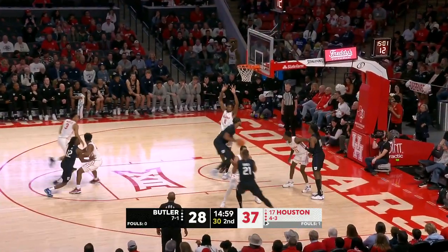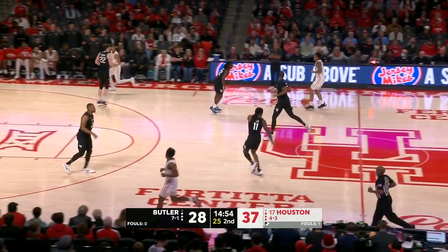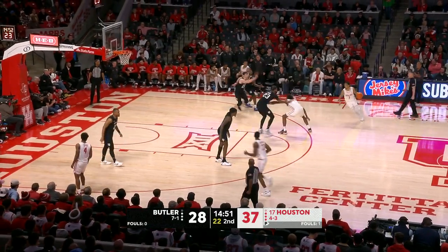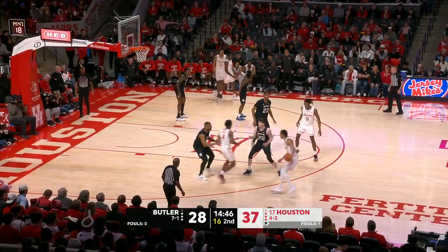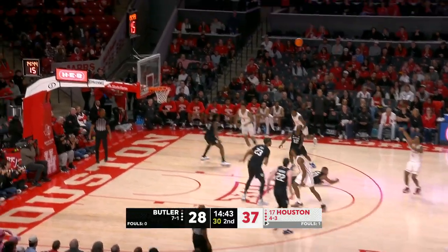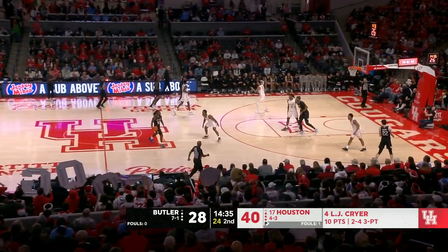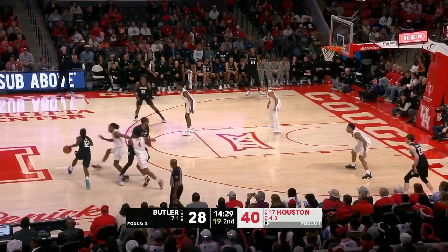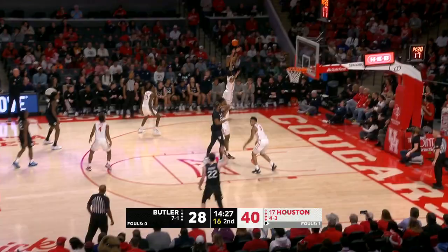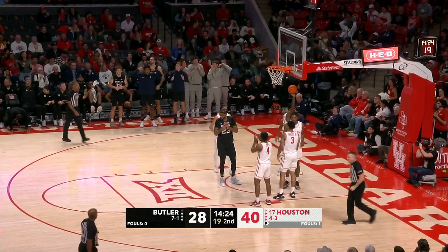Andre's screen. And challenge. Good defense by Joseph Tugler for Houston. Think about this, though, Roxy, back to the game. 9 points in the first 4 minutes and 15 seconds here in the second half for Butler. That's half the points they scored in the first 20. The problem is, though, they can't stop L.J. Cryer right now, who has come out absolutely on fire here in the second half. 8 of his 10 since halftime. Houston has matched their largest lead. Andre screen on a putback will get to the line.